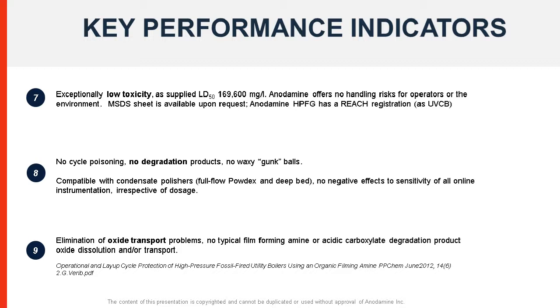7. Anodamine has an extremely low toxicity. The LD50 toxicity, the lethal dose at which 50% of the organisms will die, is 170,000 milligrams per liter. And this is according to the REACH registration file. So it's that non-toxic that you could drink it. In fact, the chemical and ecotoxic properties of anodamine would require no safety data sheet at all.